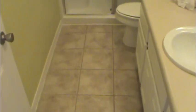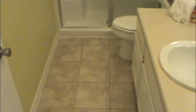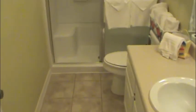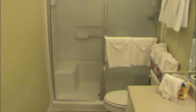Here's your full bath. It has ceramic tile, fresh paint, and nice size counter space. You have a walk-in shower with a sitting bench.